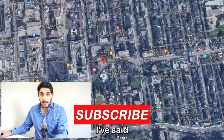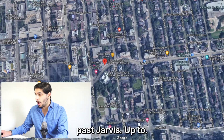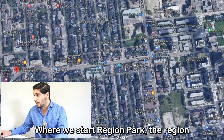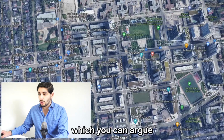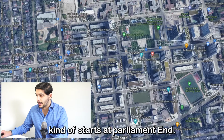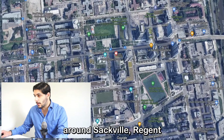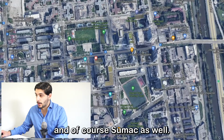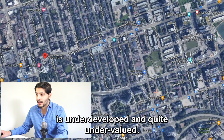Now, for the longest time, I've said particularly this corridor you see right here along Dundas Street, past Jarvis, up to where we start the Regent Park area, which you can argue kind of starts at Parliament, but really we're talking about here around Sackville, Regent, and of course Sumac as well. For the longest time, I have reiterated that this area is underdeveloped and quite undervalued.